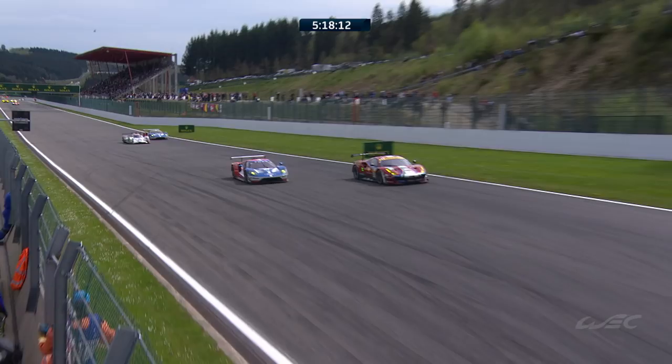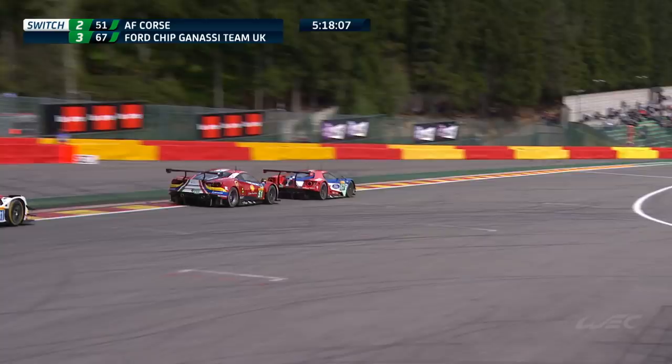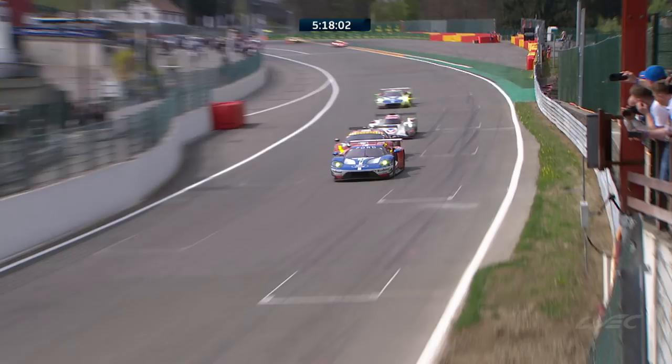Here we go. Back down the hill towards Spa's signature turn, the legendary Eau Rouge, loved by fans and drivers alike. Let's see what Alan McNish thinks about this legendary corner.